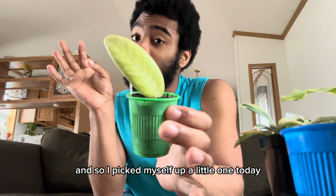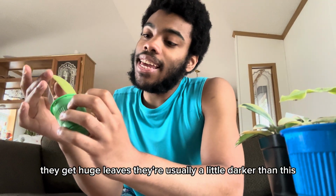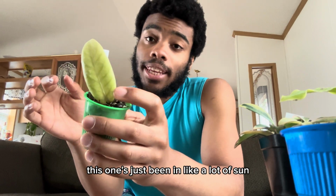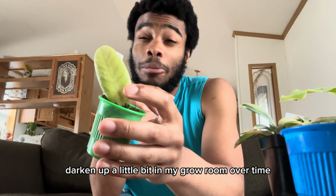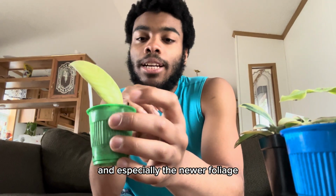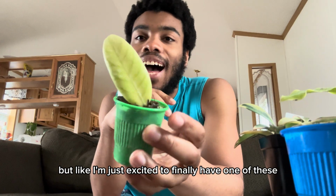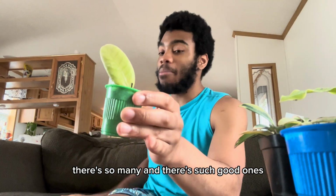And so I picked myself up a little one today. Super pretty. They get huge leaves. They're usually a little darker than this. This one's just been in a lot of sun in the greenhouse, so it'll definitely darken up a little bit in my grow room over time, especially the newer foliage. But I'm just excited to finally have one of these. I'm so excited with the Hoyas that I got today. There's so many and there's such good ones.